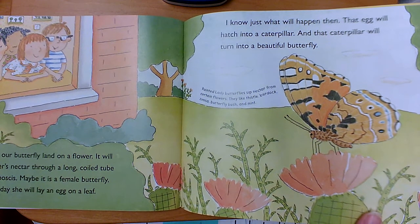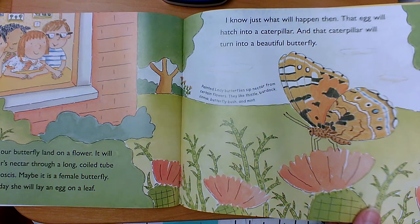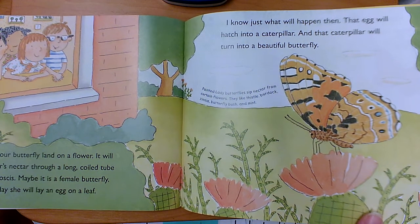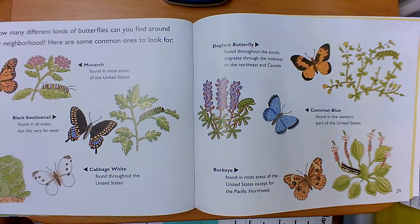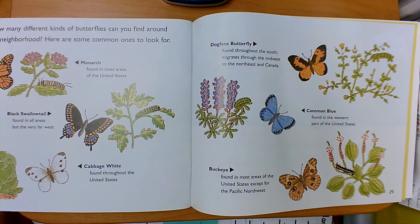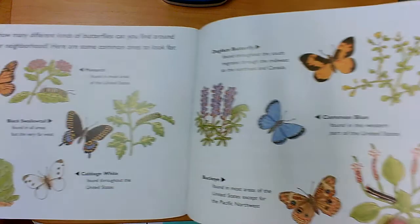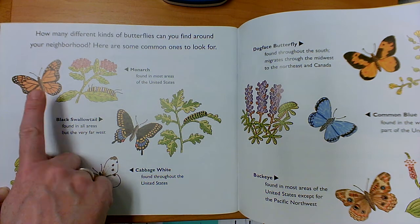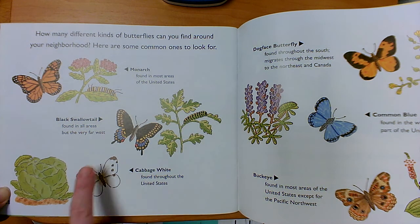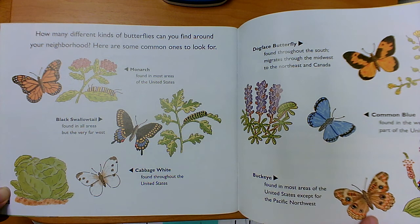Painted lady butterflies sip nectar from certain flowers. They like thistle, burdock, zinnia, butterfly bush, and mint. How many different kinds of butterflies can you find around your neighborhood? Here are some common ones to look for. This is a monarch butterfly. This is a black swallowtail. This is a cabbage white, a dog-faced butterfly, a common blue, and a buckeye.